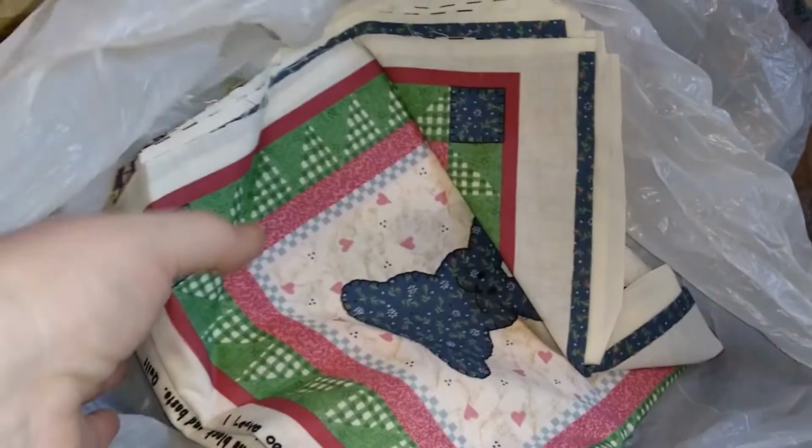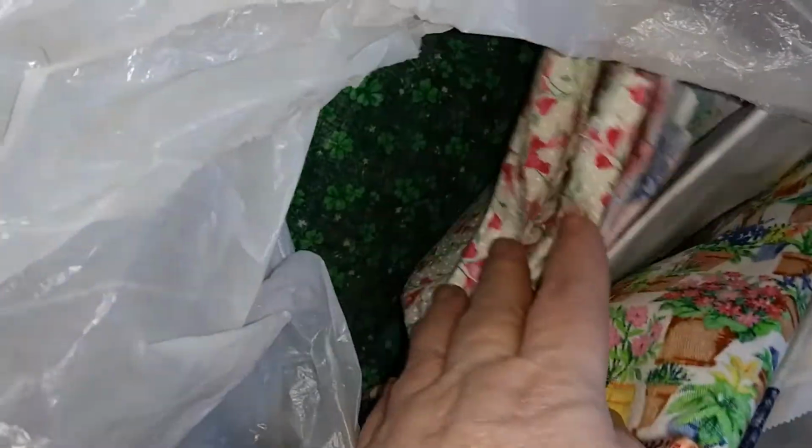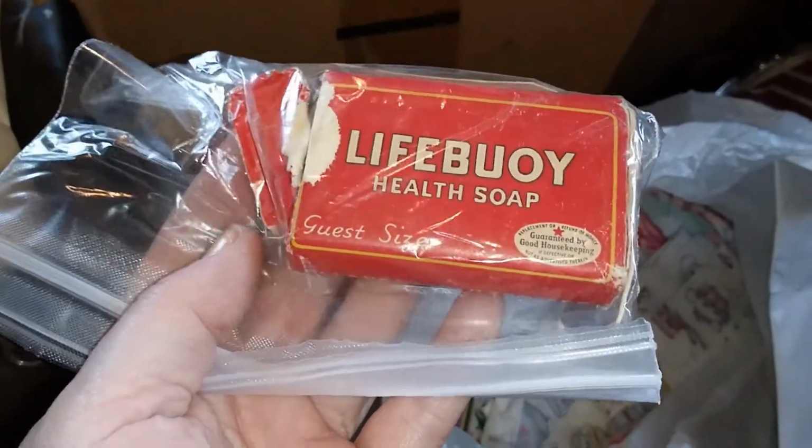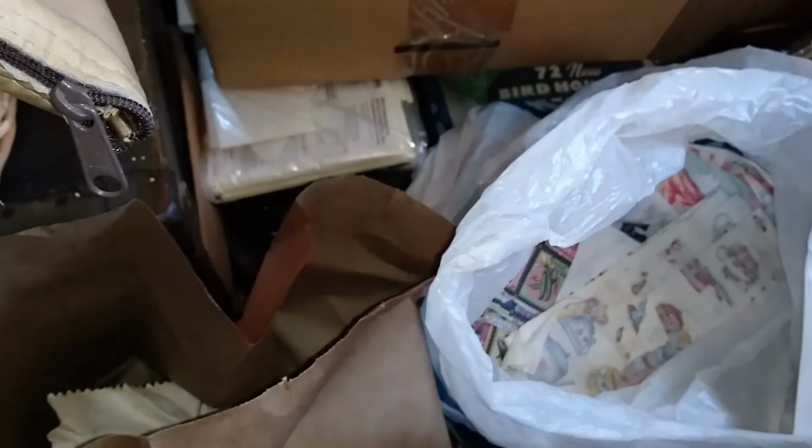Okay, I have to show you this. So, of course, you know, the holidays are about over. There's a panel for an Easter quilt, and then I'm finding all this holiday fabric. Valentine's Day, St. Patrick's Day, Easter, right? Well, in the middle of it is this. Funny, what's it say? Oh, it says "and." Okay, so what is this? So I open it up. Wow, a really old Lifebuoy soap. Well, what on earth is this? And then I notice it has this note.